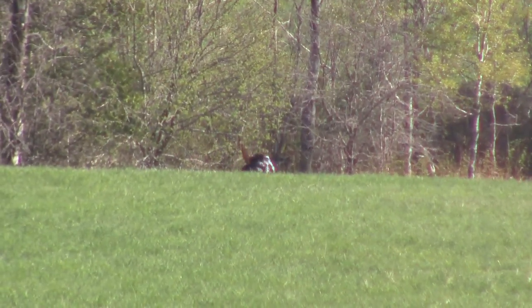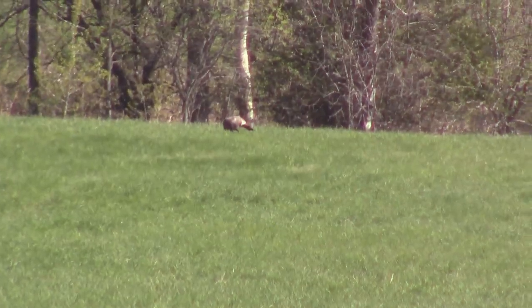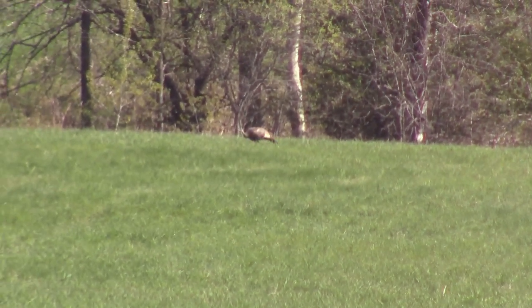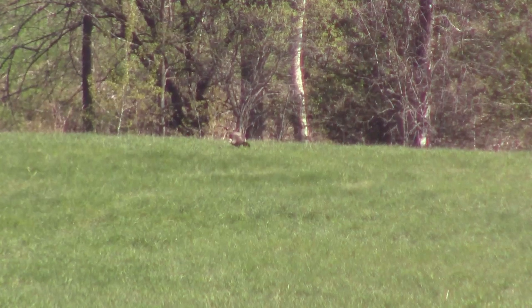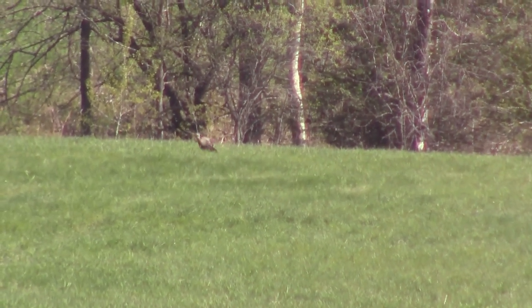Oh, look at him. He is a big old tom. Where's that hen? That might be a Jake. Looks like a Jake to me. You know what? That might be a Jake. Yeah, it might be a Jake. That Jake comes in the yard. I hear turkeys.